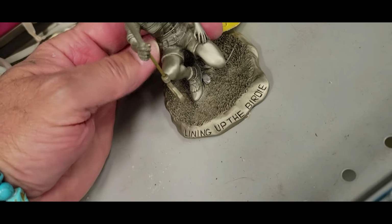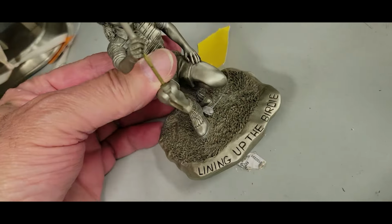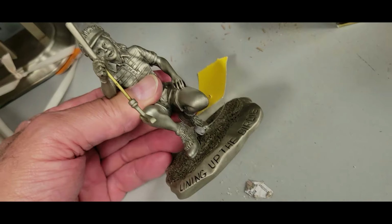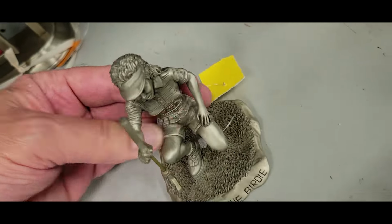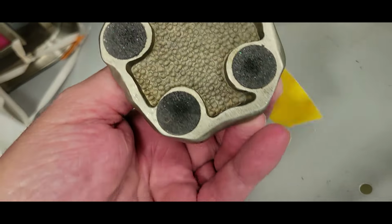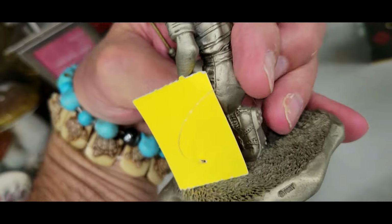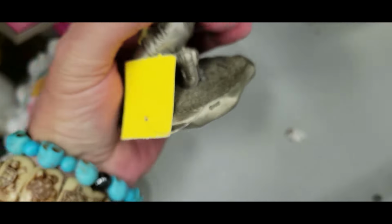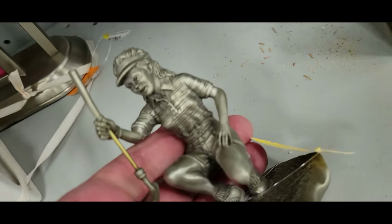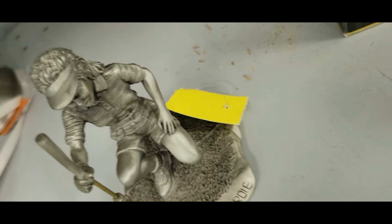Check it out. It's a woman. This is a pewter figure of a woman lining up the birdie, or it's also referred to as teeing it up. And they want $4. And I don't see any other signature. Oh, there it is back there. It says B. Austin. Looks like it's from the 80s. Nah, that's a pass. Up we go.